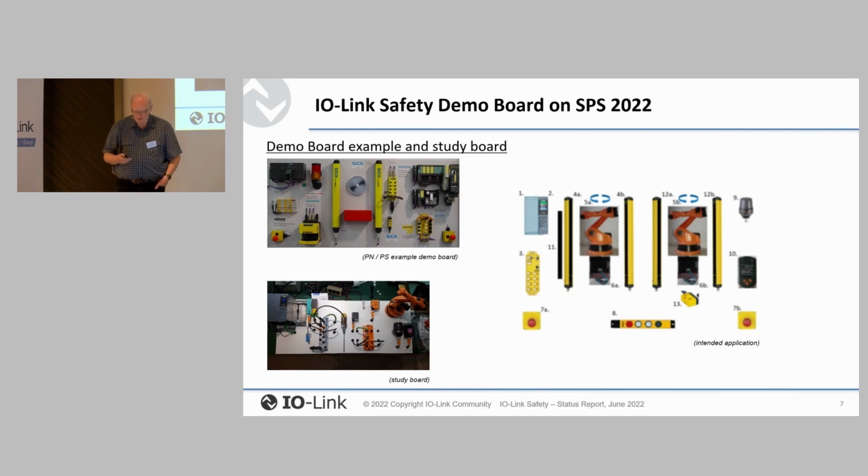And here is a sample or an idea how it can look. This is the idea to have 2 roboter cells. The roboter is only rotating, but it should show it with some light curtain, with some push buttons and emergency stop, with an IO-Link safety master and the safety PLC. And these are samples from a study board where we started to do some checks. Or this is a sample from an existing Profi-Safe demo. And for IO-Link safety, this is the idea for the SPS.